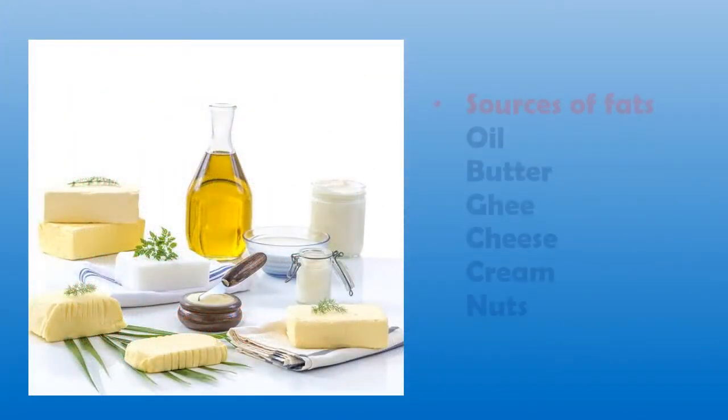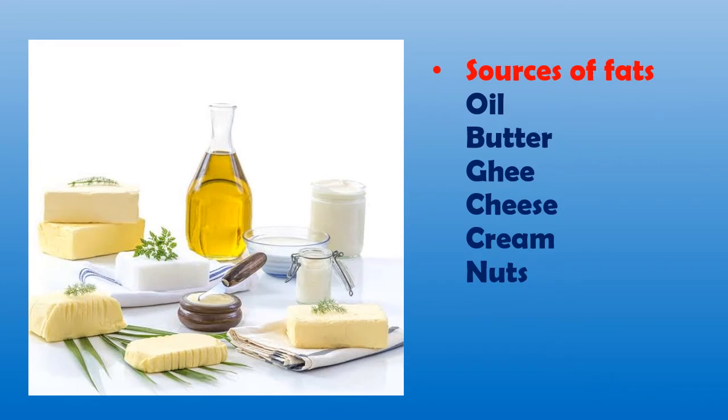The food that contains fats includes oil, butter, ghee, cheese, cream, and nuts. These are the sources of fats. These are the food that contain a high amount of fats.